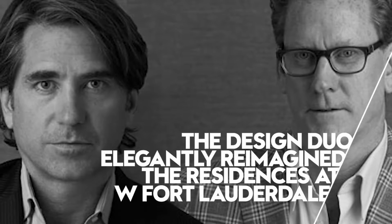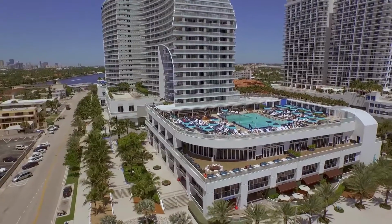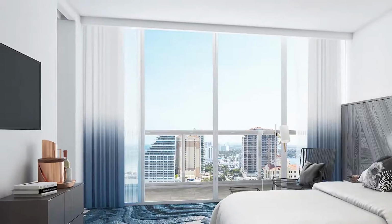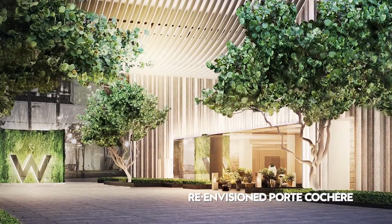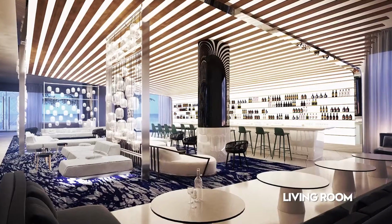We wanted to insert and infuse the W brand through the lens of Fort Lauderdale. The great thing about this property is that the original architecture and layout of the condos is really a classic, perfect layout. So you'll see beautiful materials: stone, beach-inspired materials like linens. There are incredible graphics throughout, and punchy colors, and just overall, you'll find them to be very, very comfortable, and they all have incredible views.